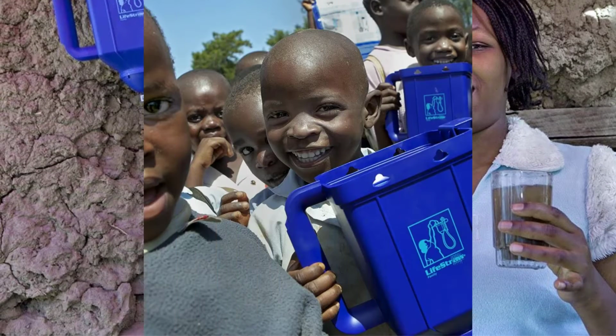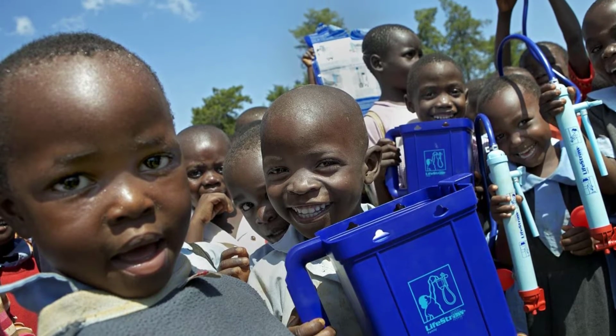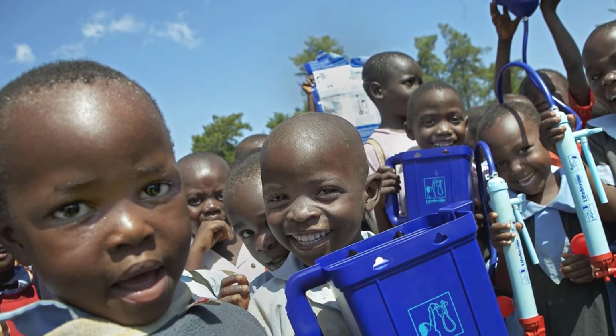A single LifeStraw Family device can give a family clean, drinkable water for 3 years. That's enough to let you rest peacefully in the best sleeping bags.